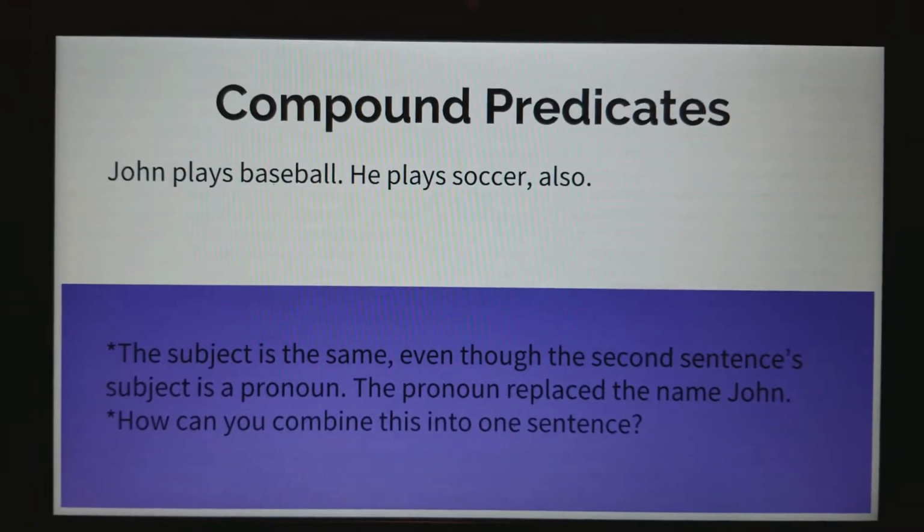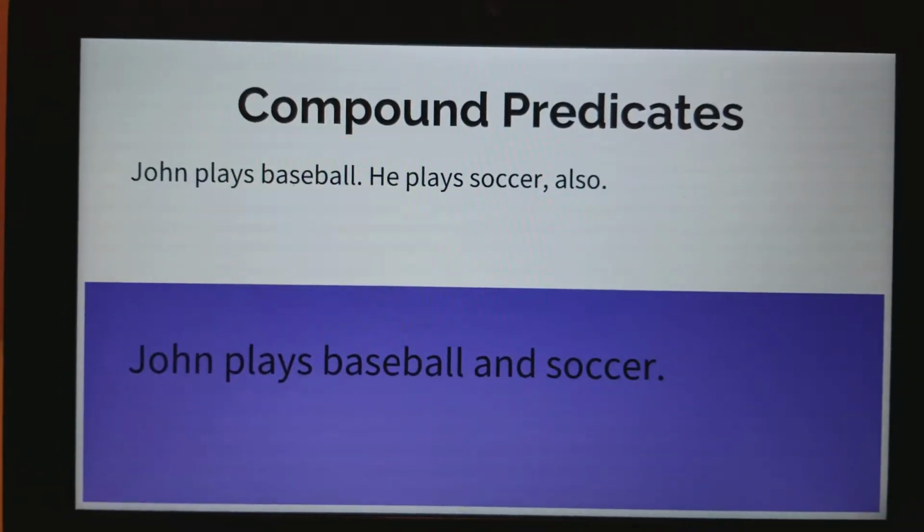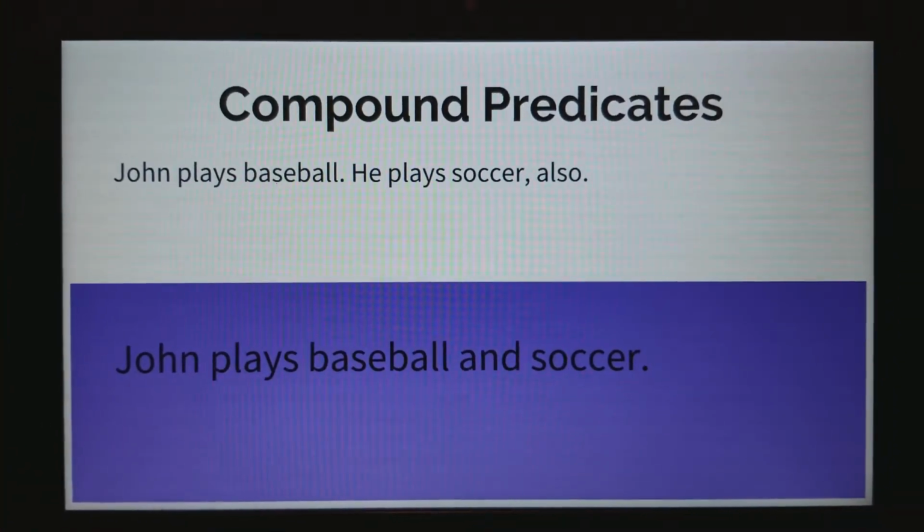Now see if you got it right. John plays baseball and soccer. Did you get it right?